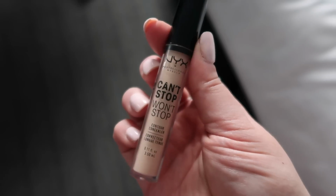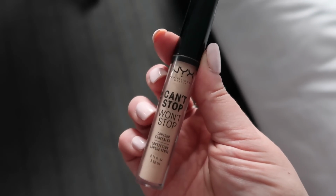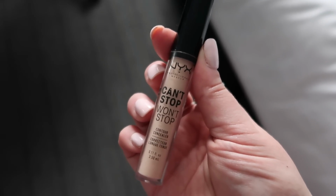And once I've done that, I put on my concealer, and this particular one I'm using, again, I've tried loads over the years. This one is great and really stays in place, like really, really stays. And it's from NYX. So this is a drugstore one. It's not super expensive, and it's the Can't Stop Won't Stop. And I have this in shade Vanilla.